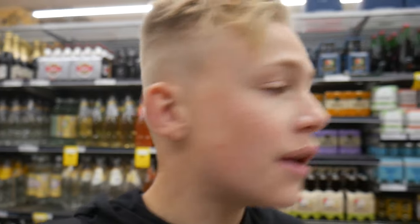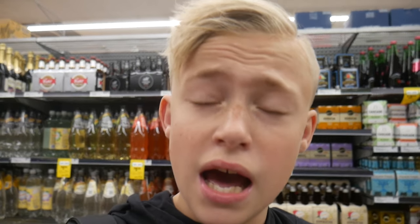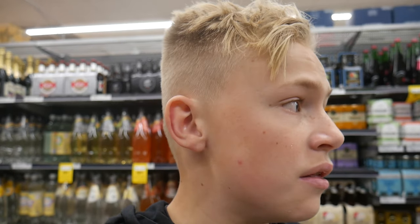So we are currently at a supermarket called Woolworths. It's an Australian supermarket and we're just getting some stuff like drinks and chocolate. As well, we are going out for dinner tonight to this really nice Italian place that we booked. So yeah, it looks good. And as you probably saw earlier, I went with my family for a nice walk. And it was really, really nice.